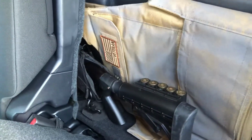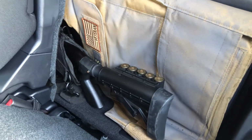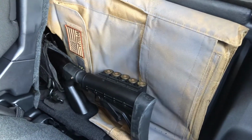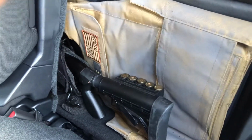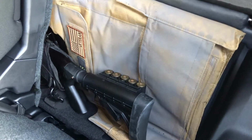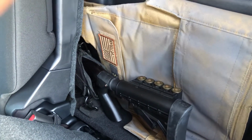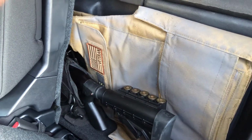It is loaded, and I do run buckshot in this firearm because say I'm in a situation where I've got vehicles around me and vehicles trying to run me down or whatever the case may be. Buckshot is going to penetrate radiators and windshields and things like that. So buckshot is a very effective round against vehicles and vehicle parts as well as personnel. So I would encourage you, if you run a long gun such as a shotgun in your vehicle, I would definitely run buckshot rounds with it, and maybe mix in some birdshot.